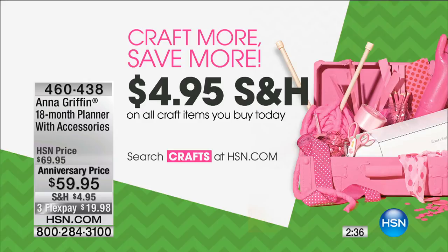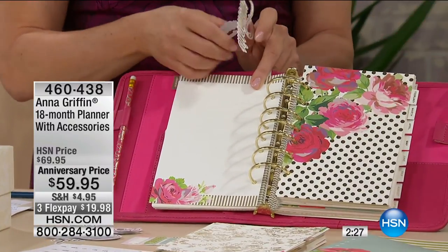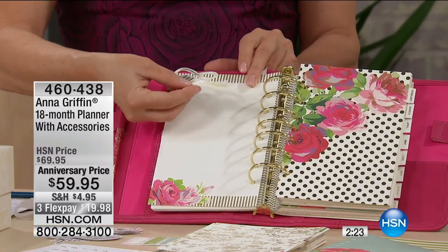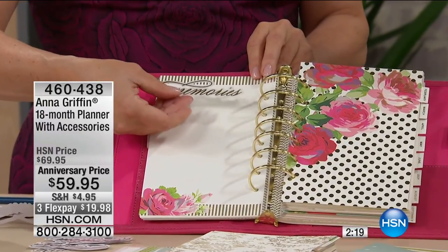So it really is your day to revitalize, refresh your craft room, find pieces that go along with you whether you're crafting or cooking or taking care of the kids. You've really got a beautiful design in Anna's quintessential sensibility. And what we've done, these really great vellum stickers that are foil stamped and they're titles. You see this one says memories.